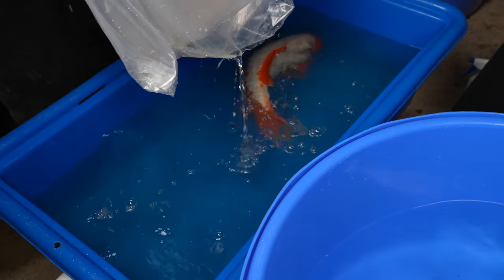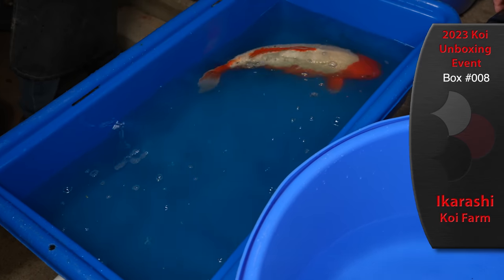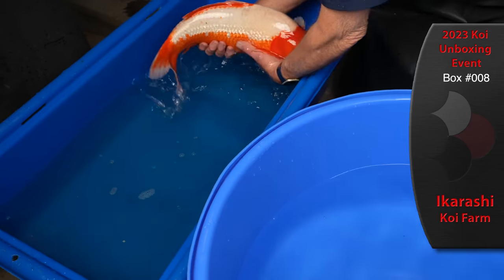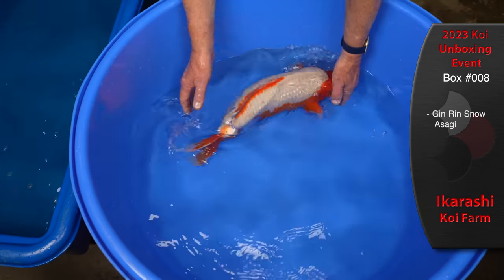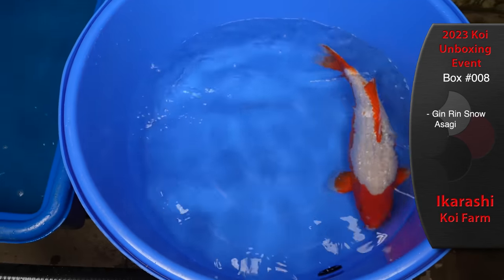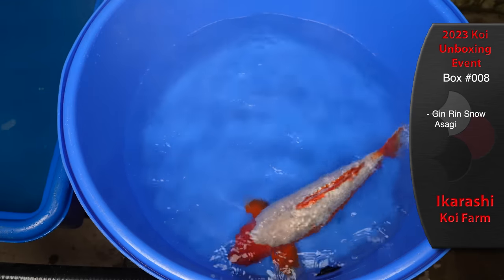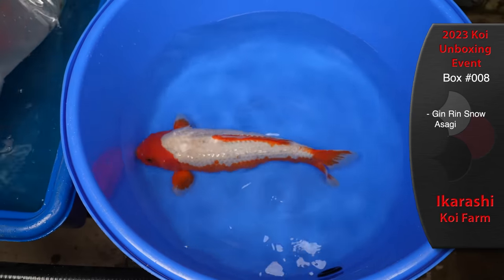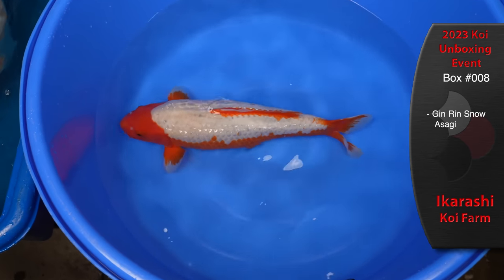Now, if you like something special, this is an amazing fish. We have a 24-inch female Ginrin Snow Asagi. This is a spectacular fish. Look how white the back is with that little glisten of the Ginrin through the scales. Plus the red coming all the way across the face. It's just an amazing fish.